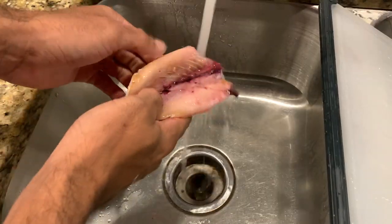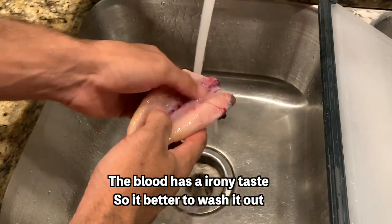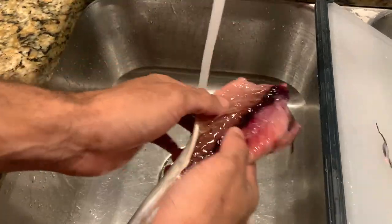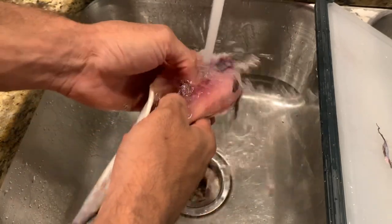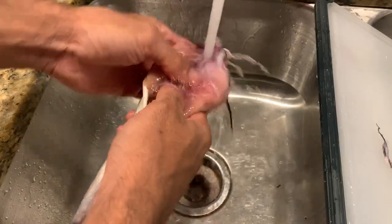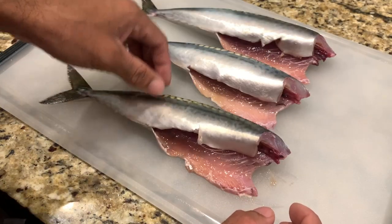And now let's wash out the blood, lime. Use your finger like this. Yeah, this dark red blood right here you want to get. Use your finger. All right, we got the fish nice and clean. All right, now let's fillet.